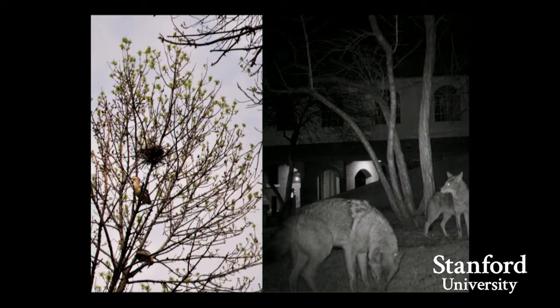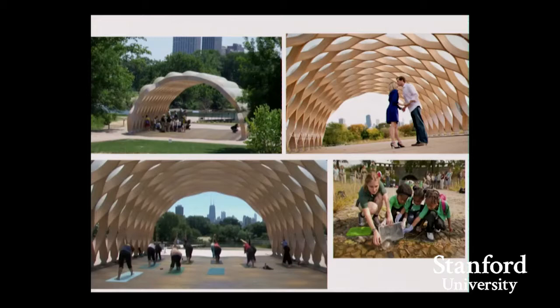So I think it's really interesting to see how public space and these kind of habitats can come into contact and provide a more rich experience in the city. But it's used for classes, like I said. People use the pavilion for yoga. A lot of the architects like to get married there.